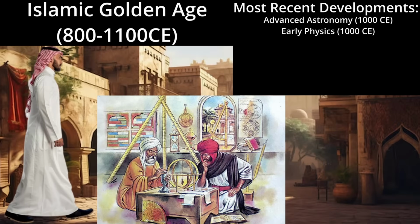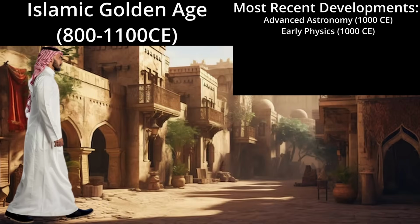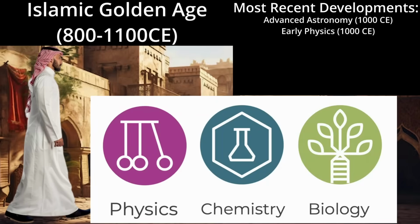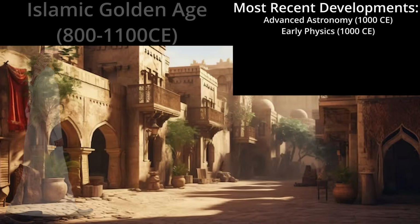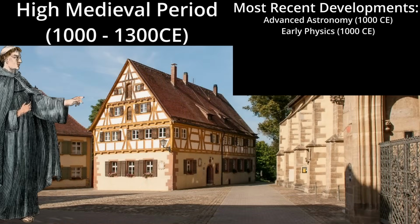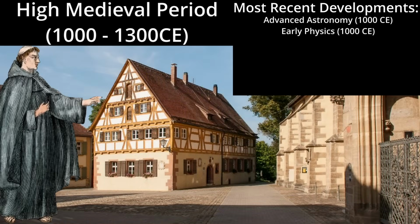Which, yes, I know is two completely different areas of science, but they're all sort of stuck together right now. Now, before we head back to Europe, I know this section was on the shorter side, but don't forget that all three main branches of science, being biology, chemistry, and physics, were invented, meaning Muhammad opened some really huge doors for Bartholomew. Welcome back to Europe in the High Medieval period.